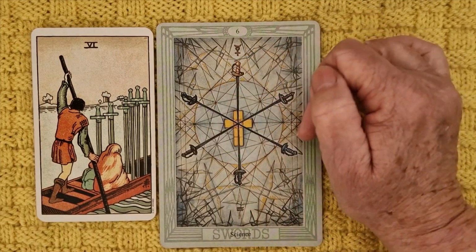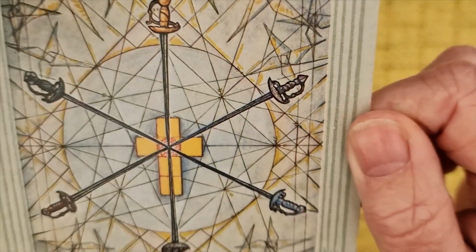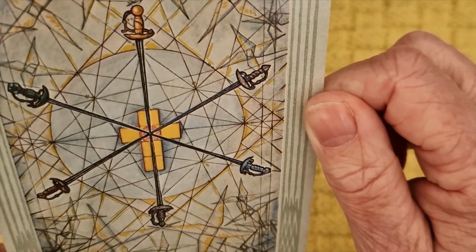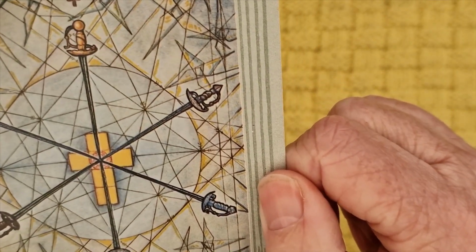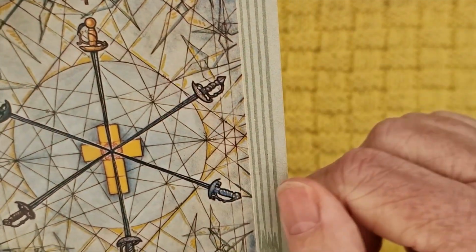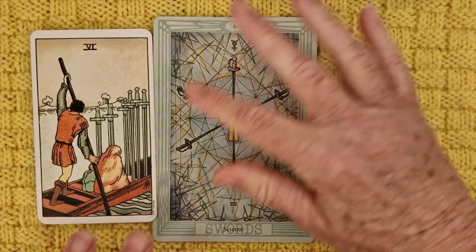All these swords as well have different hilts, and they apparently align to the signs of the planets, I think. So that's the sun. I did not really make a note of the others. I think that's the star, that's the sun. But yeah, all the planets.